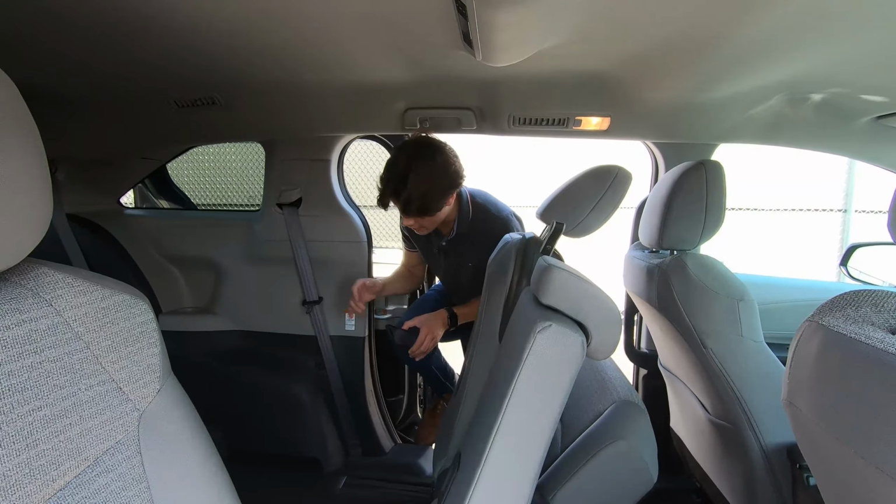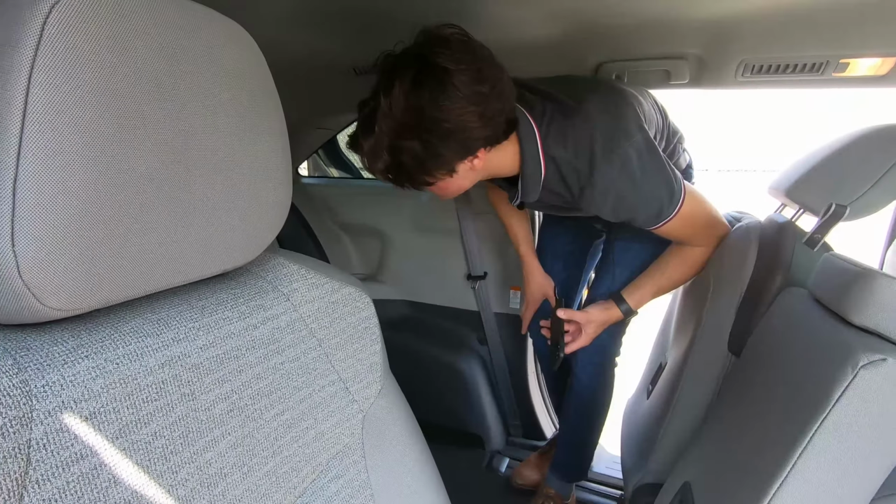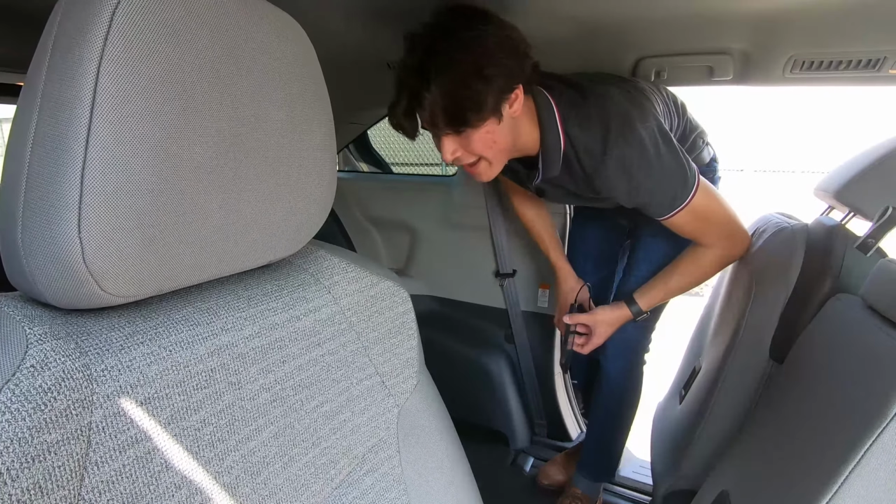Now let's go ahead and fold these seats up back here. This is the wrong way to do this, by the way. You should not fold the seats up from the back.